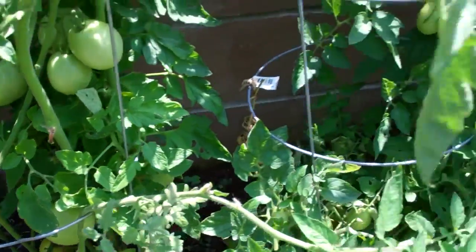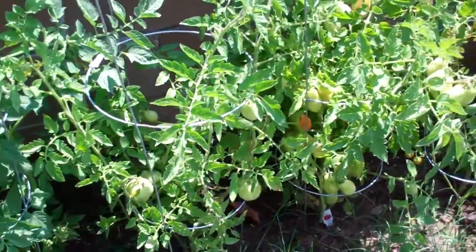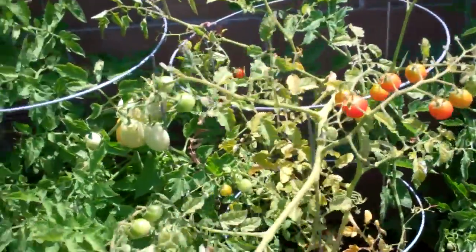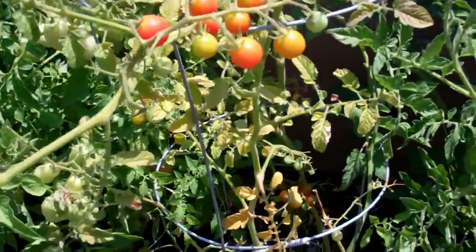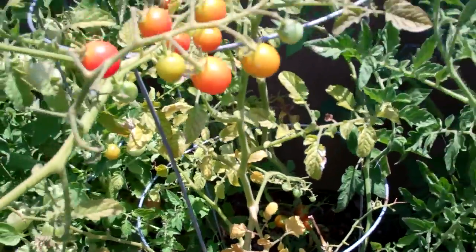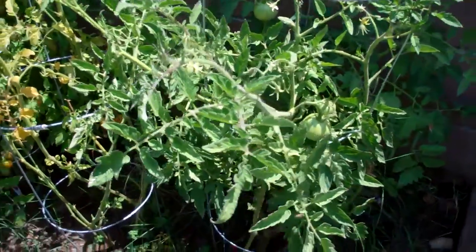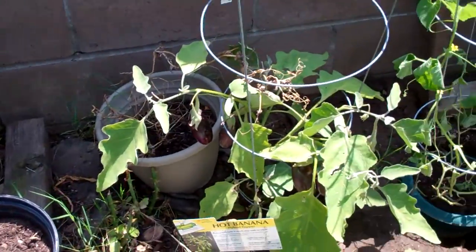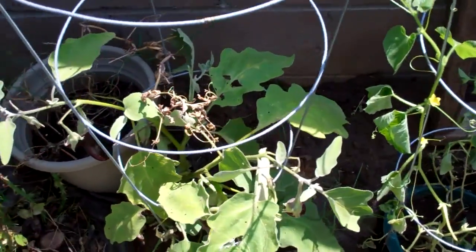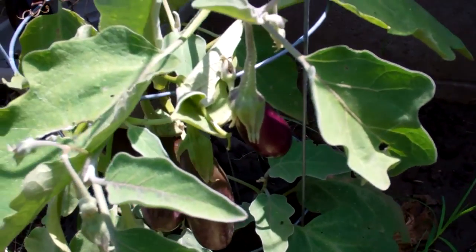My lemon boys, you can start to see them turning yellow right here. Doing pretty good. Some more Romas. Early Girl. Better Boys. Romas. Cherry tomatoes are doing okay. You know, they have their phases of turning brown, and I try to trim them. More tomatoes right here. Eggplant. Can't get them growing big enough. So far, when I bought them at the store, these are the same size, and I don't know if they're growing or whatnot.